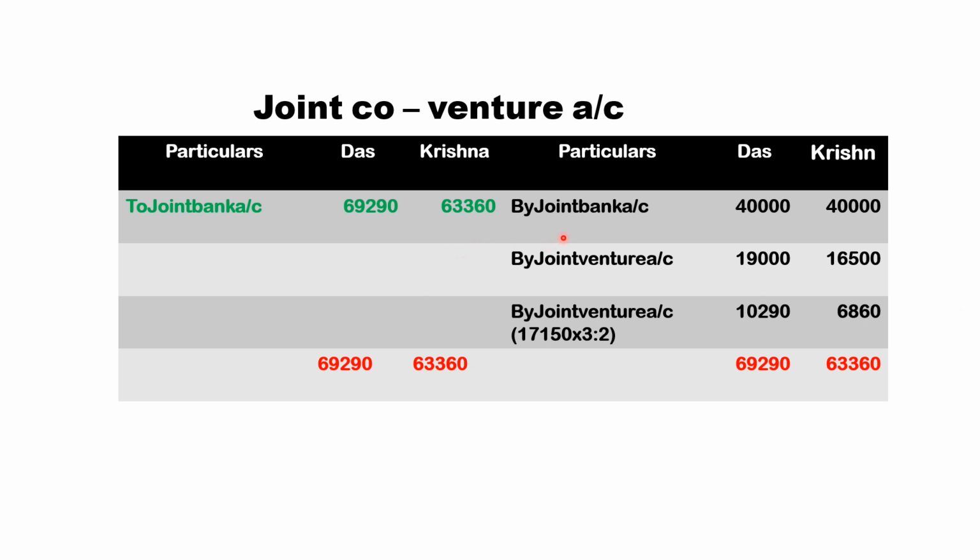Next, co-venture account. So to join, by joint bank account 40,000 is called capital. By joint venture account 19,500 and 16,500, this indicates the expenses of Das and Krishnan. Purchase expense, selling expense, ಎರಡು total ಮಾಡಿದ್ರೆ you get 19,000 and 16,500. Next, joint venture account 17,150 indicates net profit distributed to Das and Krishnan. You get 10,290 and 6,860. So to joint bank account final settlement 69,290 and 63,360.